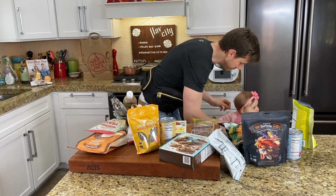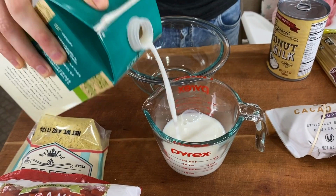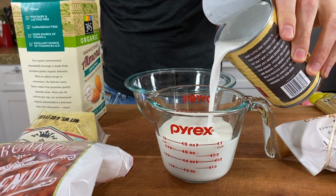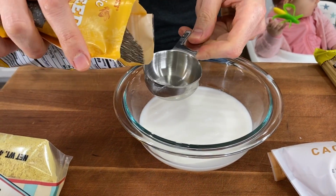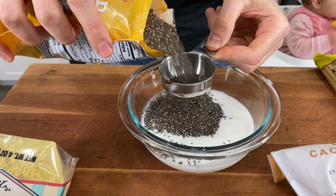There we go. Add half a cup of almond milk or any milk you want to this. Then add half a cup of the coconut milk. Pour that into a bowl. And then add just over a quarter cup of chia seeds. This is what's going to thicken it into a pudding.